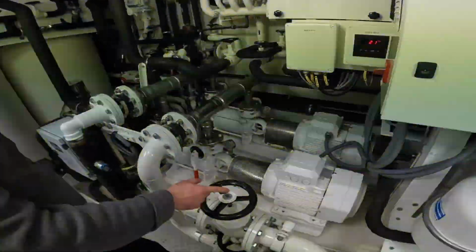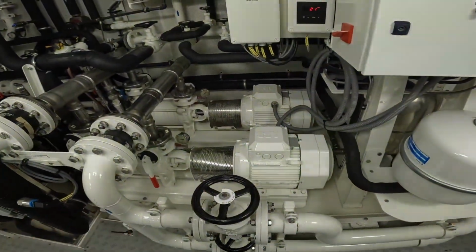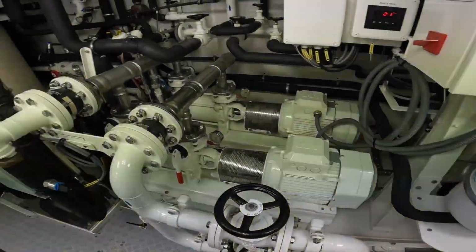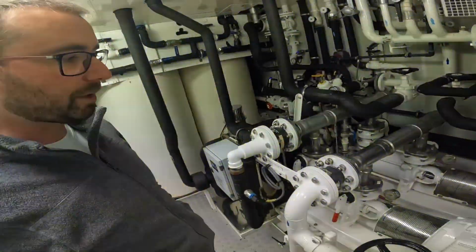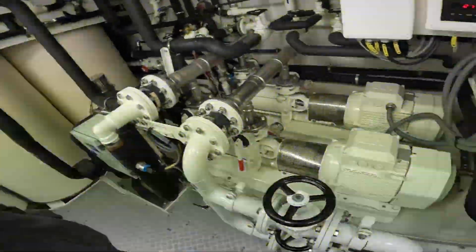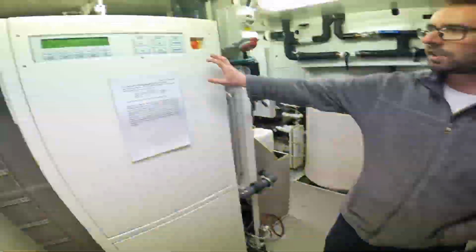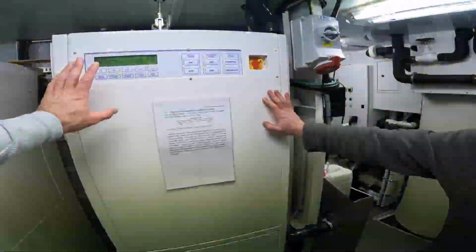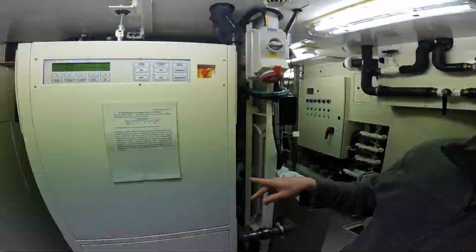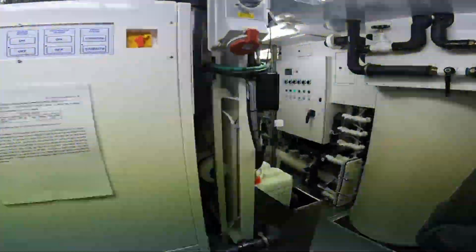Those are the hydro pumps. They pump the water in the fresh water system. So whenever you open the water tap somewhere, they start almost immediately. Big pumps. Here on the right we have the shore power converters. The power from the shore goes through them before it goes to the equipment on board.